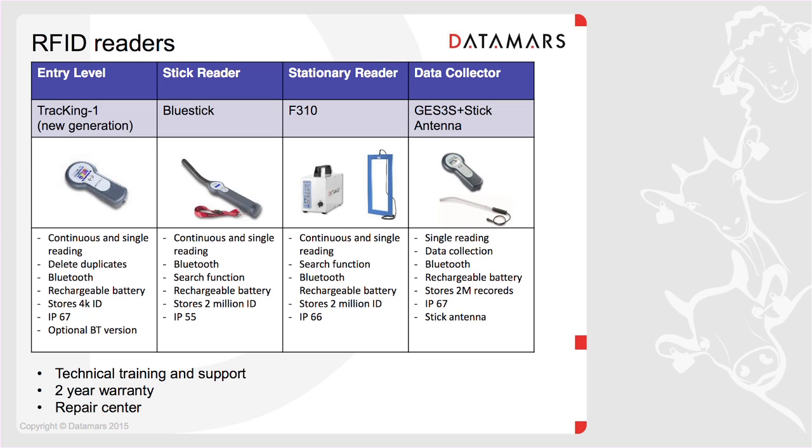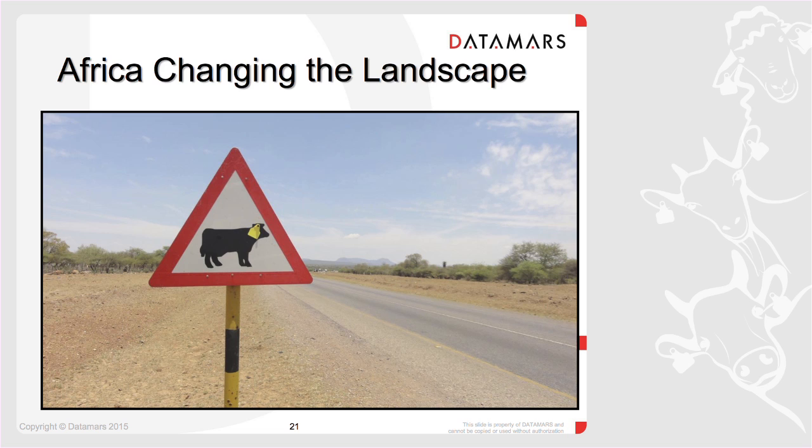The reader portfolio, from basic readers giving you a number on the screen and storing it with the date and the time, up to data collectors where you add data like filling out a form. The form you define yourself, and the future readers coming will be talking to your phone. So the intelligence is in the phone, and the phone is online, so you work practically online while collecting the data in the field.